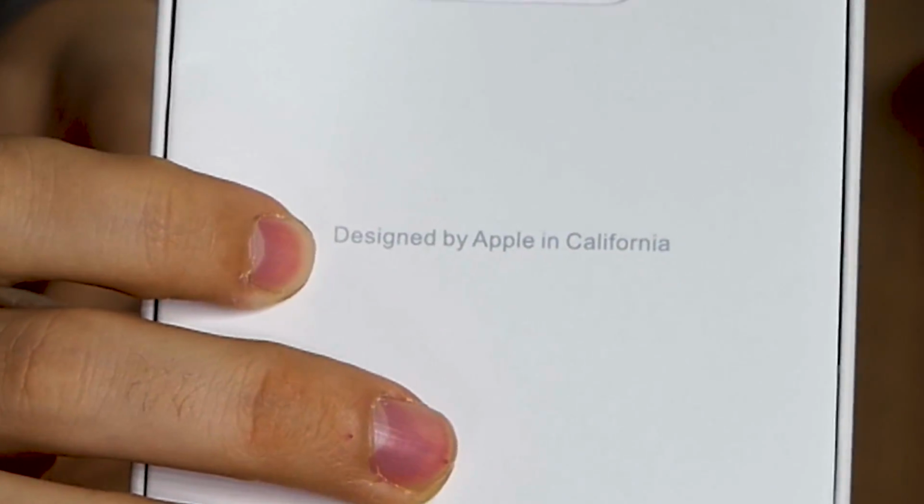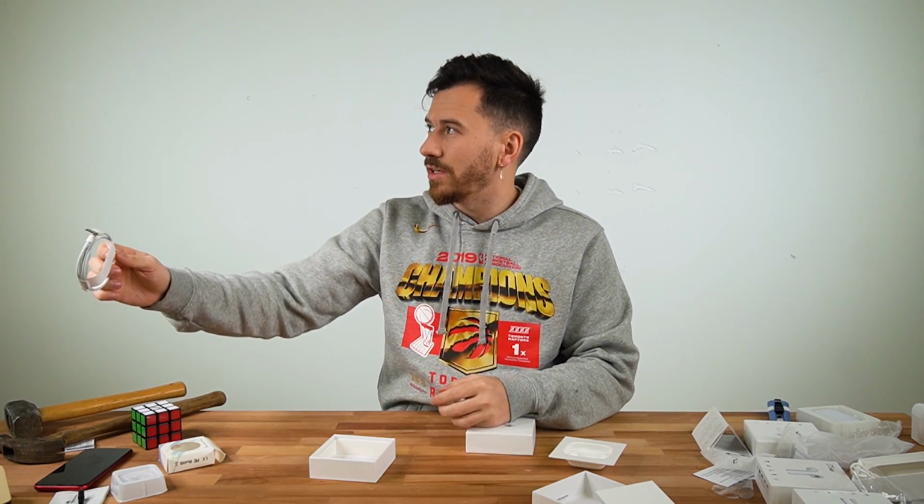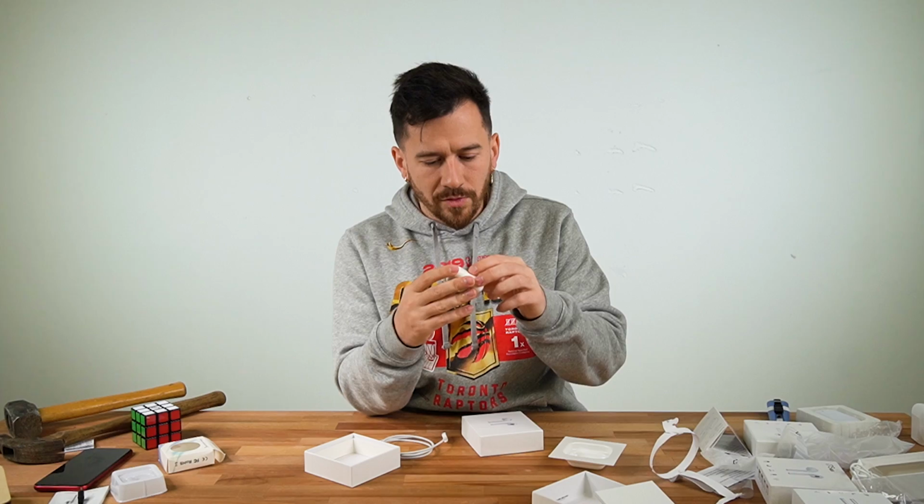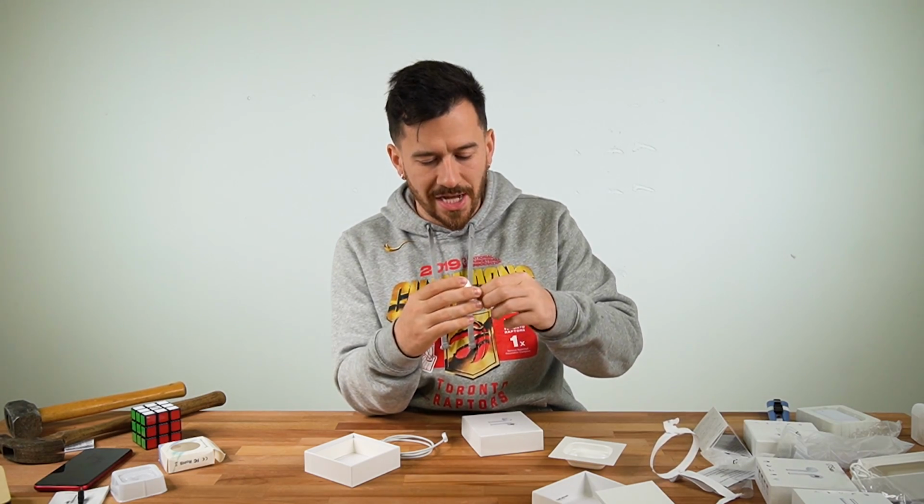Legit. Boom. Oh, vibes. It even comes with a charging cable. That's some value, folks, because these things are not cheap. Let's pop this bad boy open and see how the refurbished Apple AirPods are.